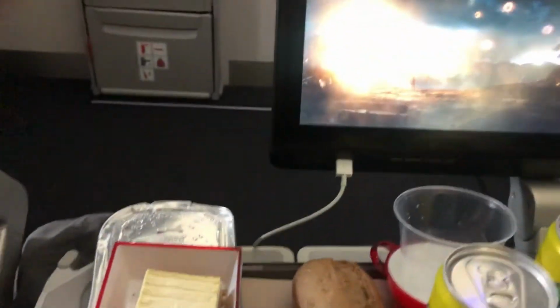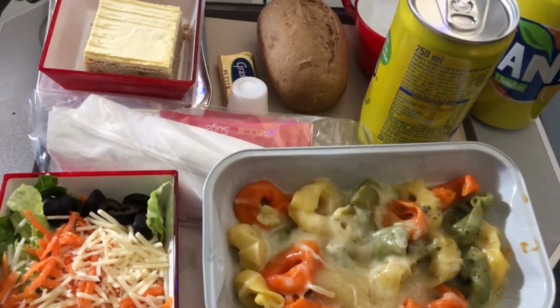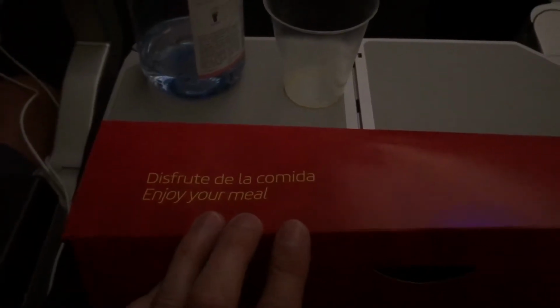Overall, it was great. They offered coffee multiple times during the flight. Not many other perks as far as food. They did give a later snack just before landing. It's a little bit dark here. It was dark when we were landing, so I didn't want to be obnoxious and have the flash on, but this is what it was.